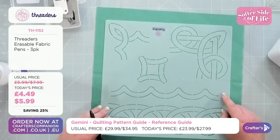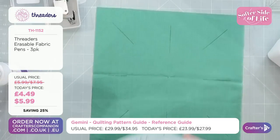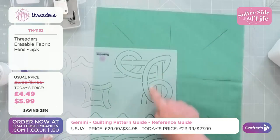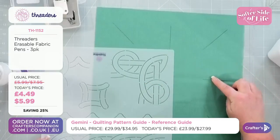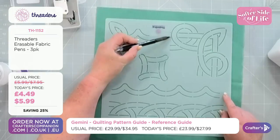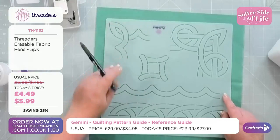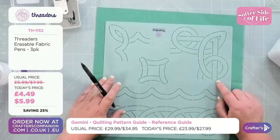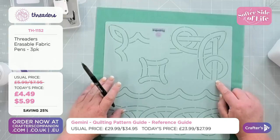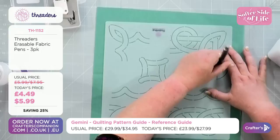That's what it is. So what I'm doing here is I can see I've got those lines on there, and what I'm wanting to do is put this design into this corner, but I want it to be equal. So my little two dots here, I've lined up with that. I can see through this stencil, so I can see my line under there. I'm just going to bring it down so that I can see those lines under there, and then all you simply do is draw through.